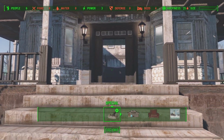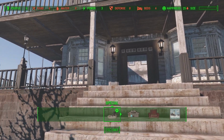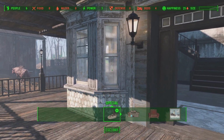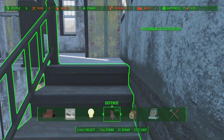Oh, by the way, I got these lamp posts up, and I absolutely love them. But what I realize is the light that's emitting off of them is just an effect. It's not like real light. So we're gonna have to put some electricity and stuff into place. But with that being said, let's head up onto the second floor.